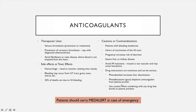And especially when we think about plasma protein binding, right? There's a couple that are notable. Phenobarbital, which we oftentimes use for epilepsy, increases the way the liver deactivates the anticoagulant, so oftentimes the anticoagulant is not as effective. A drug for gout called phenylbutazone displaces the anticoagulant from the plasma protein, and so that would increase the anticoagulant effect, so increase their risk for bleeding.